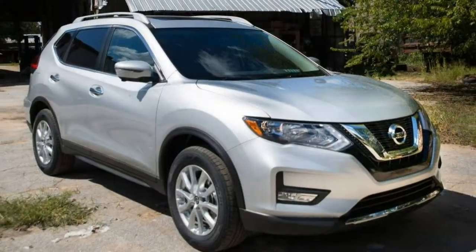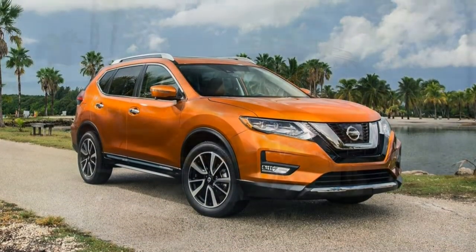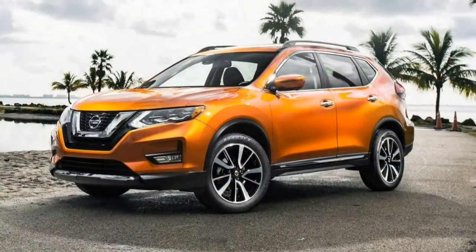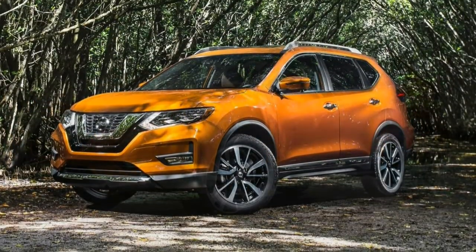Steering. Steering effort is fairly heavy on the Rogue, which is something to consider if you prefer a highly assisted wheel that's easy to turn. There's a good feel for the road at moderate speeds, but don't expect a sporty response or feel.